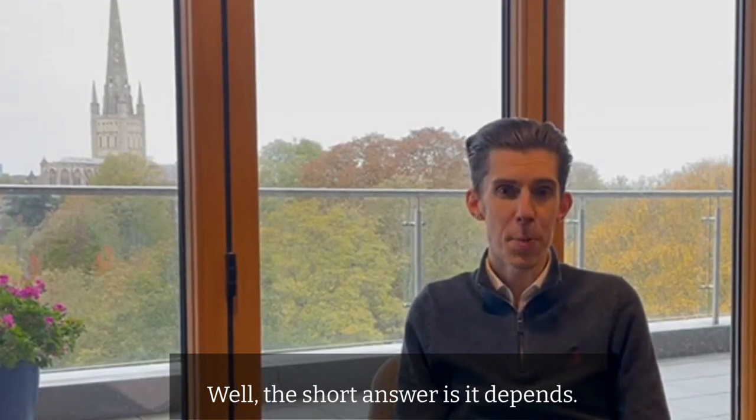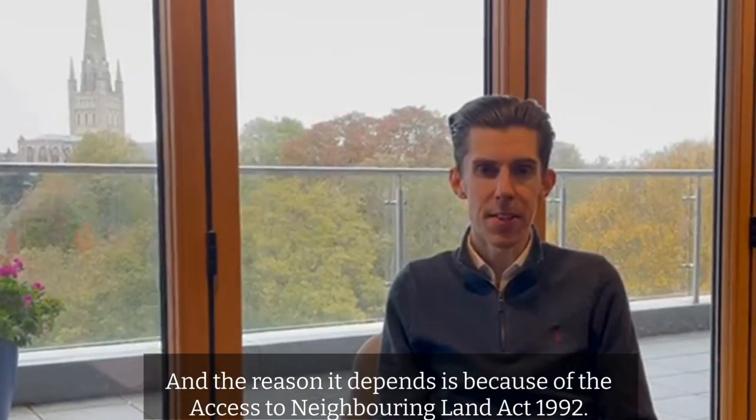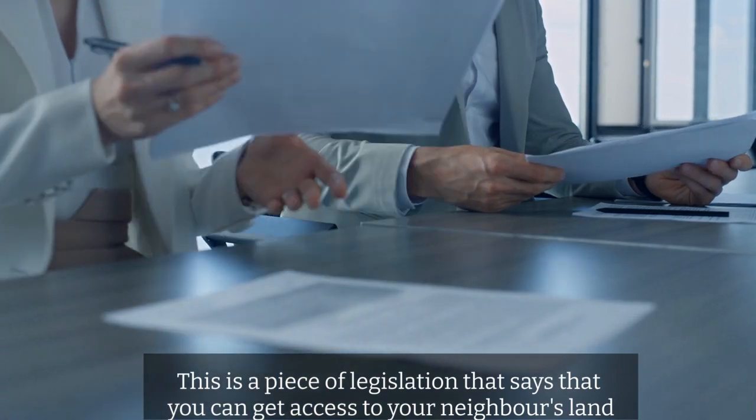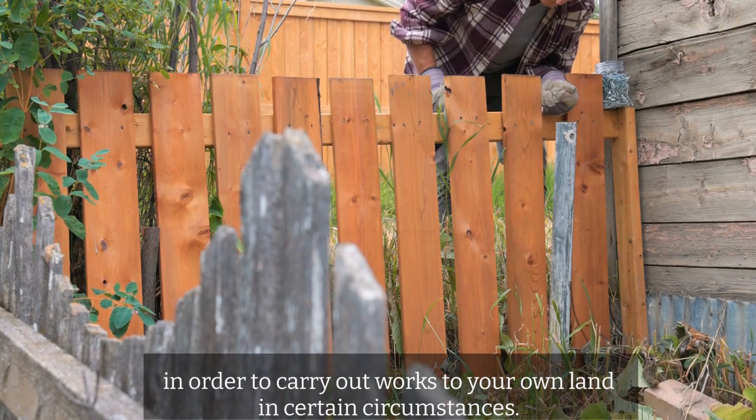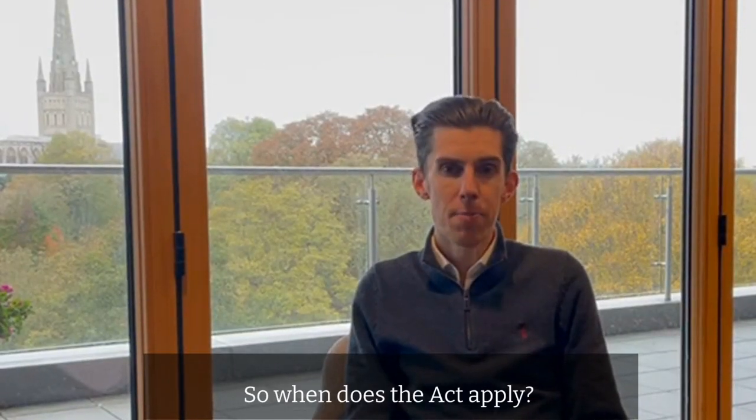The short answer is it depends. And the reason it depends is because of the Access to Neighbouring Land Act 1992. This is a piece of legislation that says that you can get access to your neighbour's land in order to carry out works to your own land in certain circumstances. So when does the Act apply?